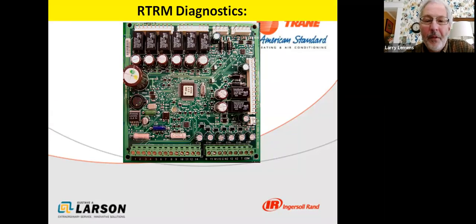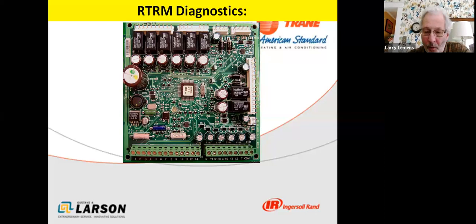All right. There's also diagnostics on Reliatel, and the key to the diagnostics is don't reset the power until you figure out what's going on with the rooftop. So if you get to a rooftop, it's locked out, and nobody's reset the power, just stop right there, take some voltage readings, and you can get some idea what's going on. Now the diagnostics will be there whether or not it's a Lontalk card, whether it's a 24 volt control, DC control, it doesn't matter. The diagnostics will work no matter what.